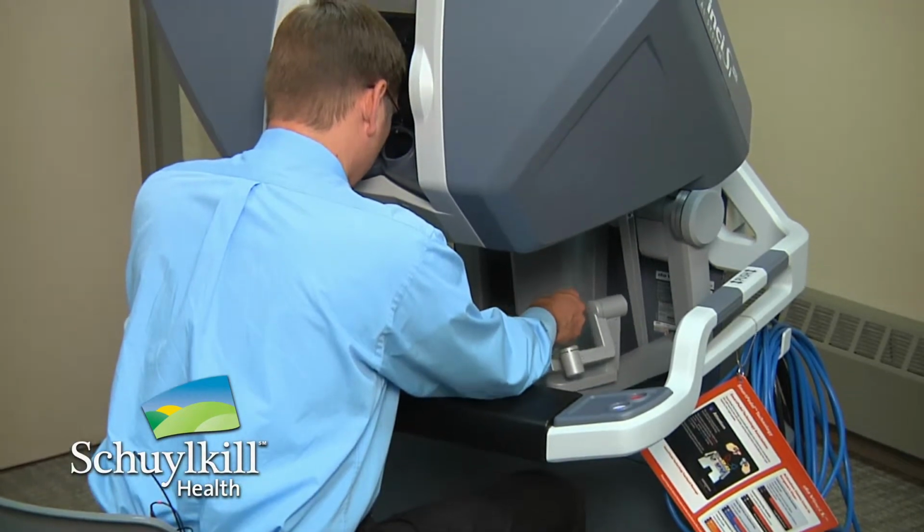They want to have their procedures close to home, and this gives them the ability to have everything that they would have at a bigger institution right here at home.